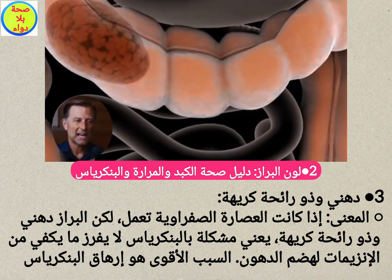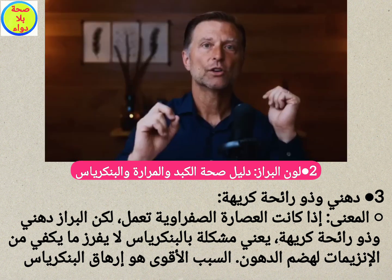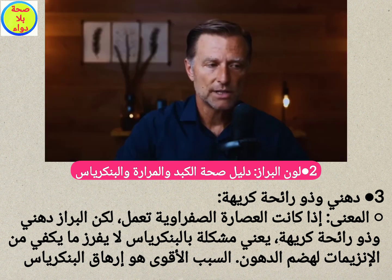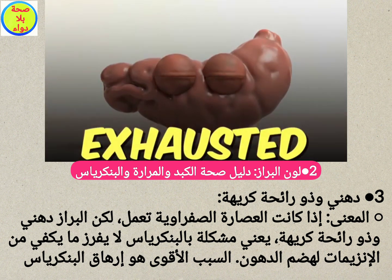Let's say, for example, there is bile being produced, but the real problem is the pancreas. The stool is going to have a bad odor because it's not digested. You're going to notice the stool is greasy. That means there's a problem with the pancreas. The most likely reason is the pancreas is just exhausted because it's been overworking.